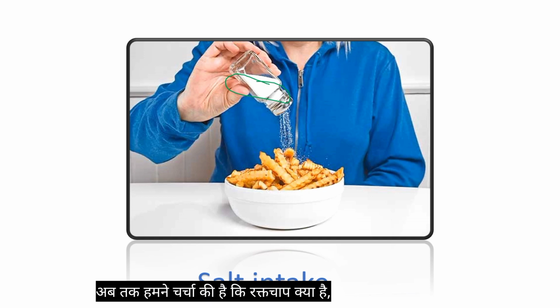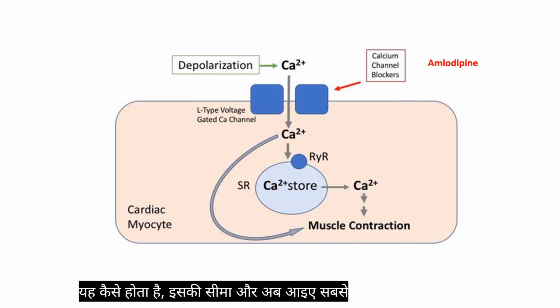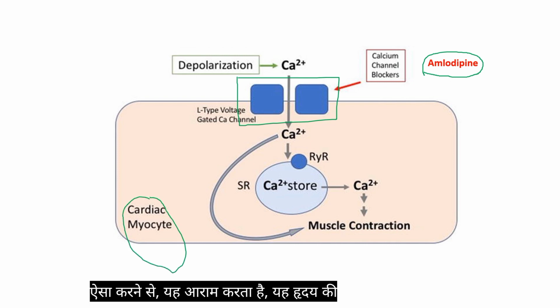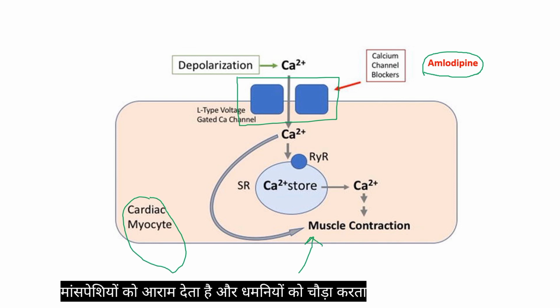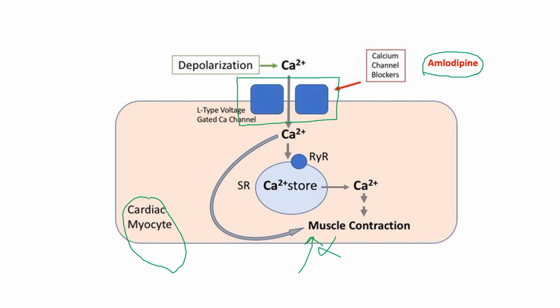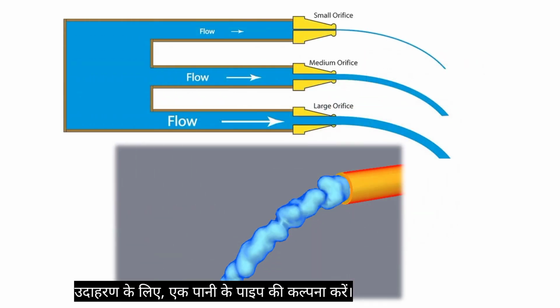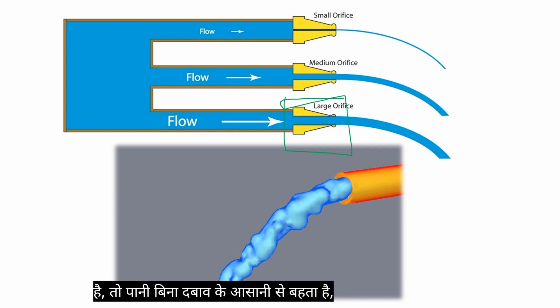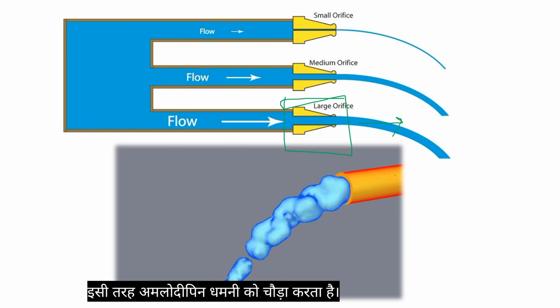So far, we have discussed what blood pressure is, how it occurs, its range, and now let's focus on one of the most common medications, amlodipine. Guys, amlodipine works by blocking calcium channels in the muscle, including those in the heart. By doing so, it relaxes the heart muscle and widens the arteries, facilitating easier blood circulation without increasing the pressure. To illustrate, imagine a water pipe as I earlier mentioned. If it is wider, water flows easily without pressure, similar to how amlodipine widens arteries.